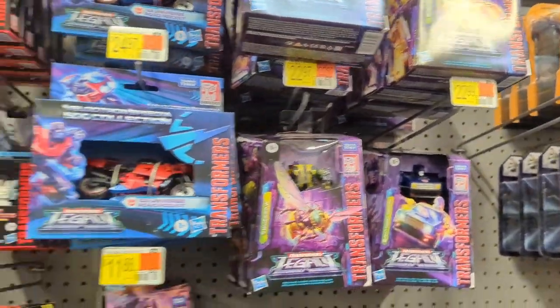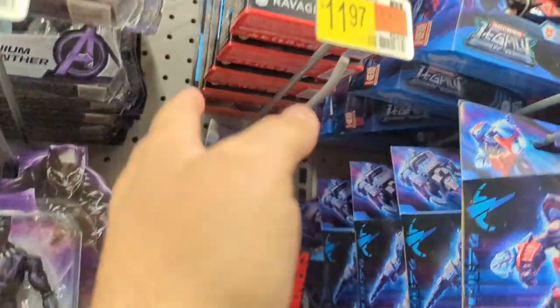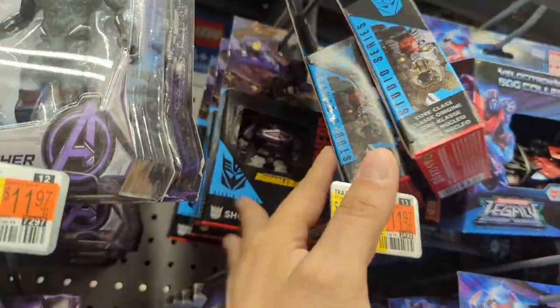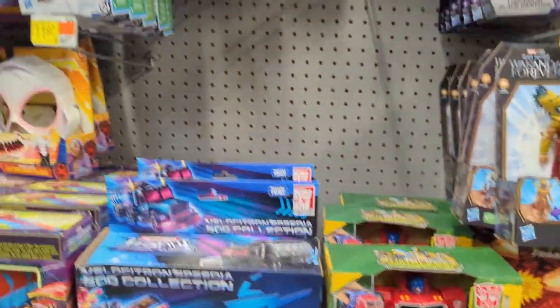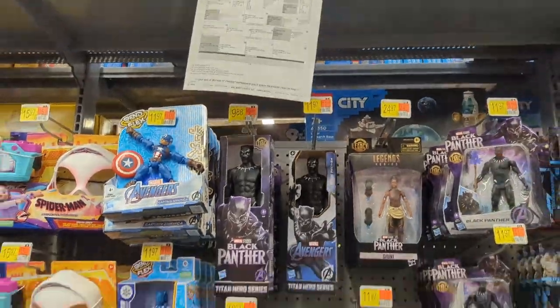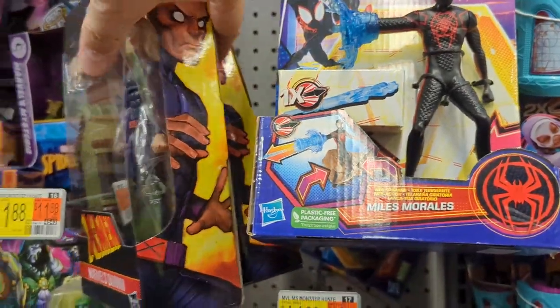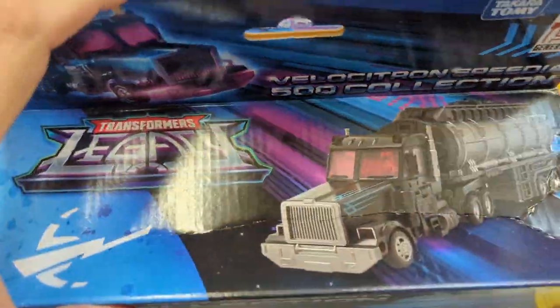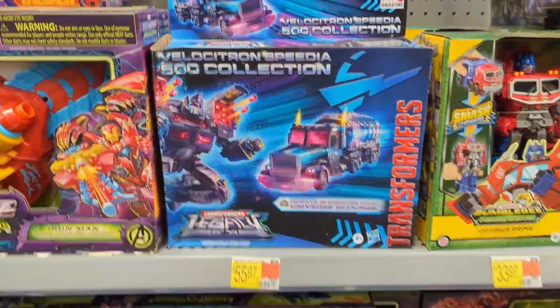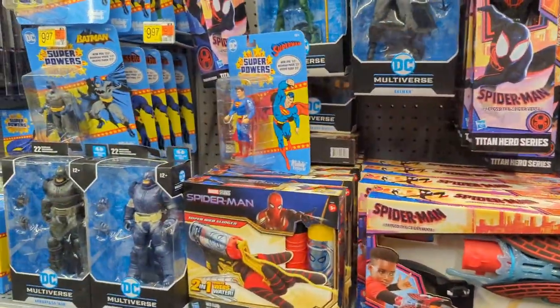Nothing that I see that my son wants. We got the Marvel Legends, Shuri. Well, actually, let's see if they have that guy he wanted. Doesn't look like it. There's a planogram. We got Darwin. Pretty sure my son was looking for this, actually. I took a picture so I can remember that later.